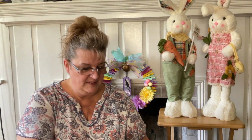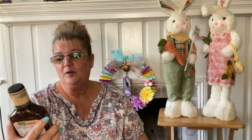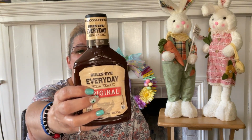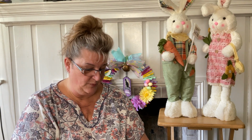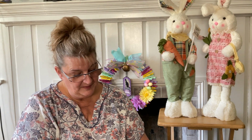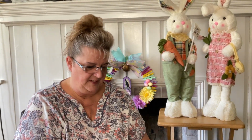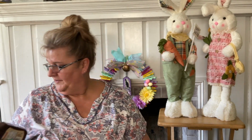And the other one is Bullseye Everyday Original Barbecue. And this is 17.5 ounces. And best when used by December 8th, 2023. Again, that's on the label right there. And here are the nutritional facts on that one.